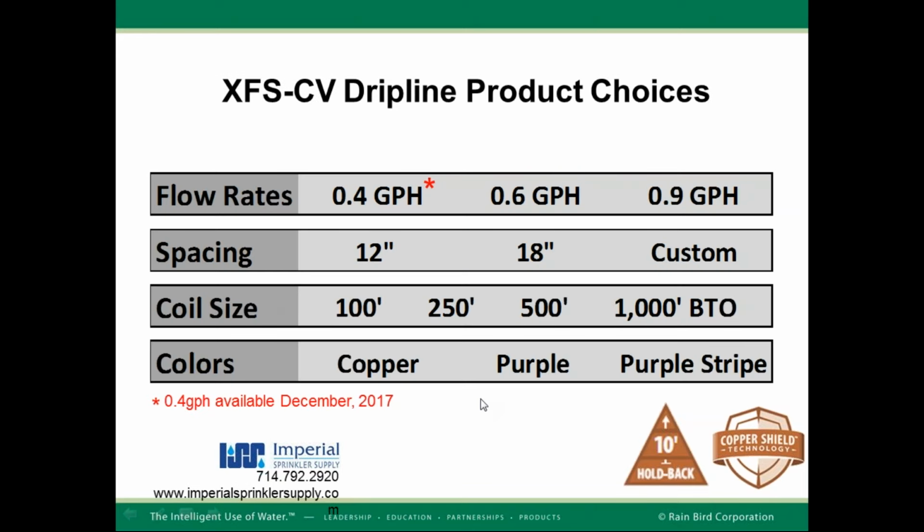This is just a snapshot of what's available as far as the different versions of XFS-CV drip line. I just wanted to point out we have 0.6 and 0.9 today.